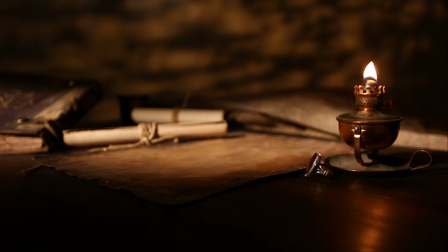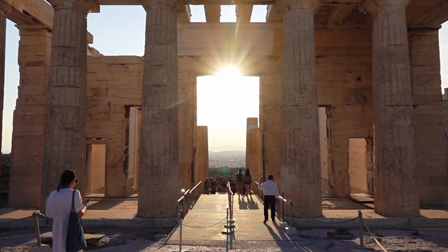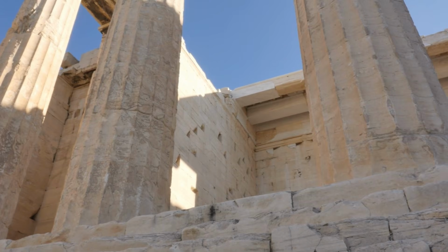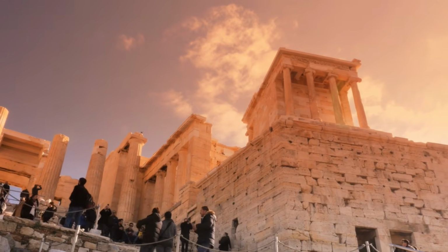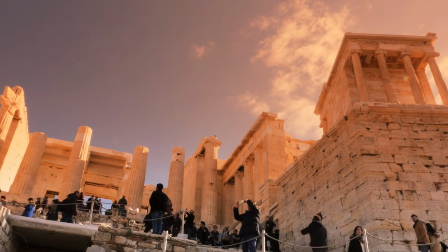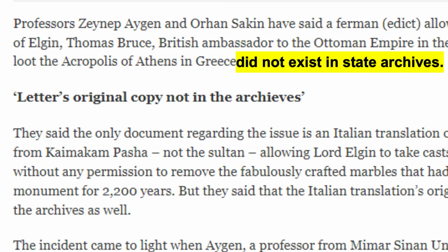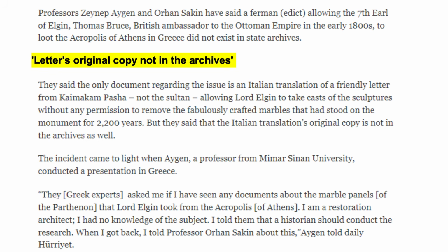The document stated 3 things: to be able to enter the Acropolis, to draw and model the ancient sculptures with plaster, to erect scaffolding, and to dig for new discoveries. And lastly, gave them the liberty to take away any sculptures or inscriptions which did not interfere with the works or walls of the citadel. The firman essentially gave Elgin and his team a loophole to take pieces which had fallen off the Parthenon in the previous centuries. However, many researchers and academics today have debunked the claim, proving that such a document never even existed. Turkish researchers have not found any evidence of the document in the official imperial archives of the Ottoman Empire.